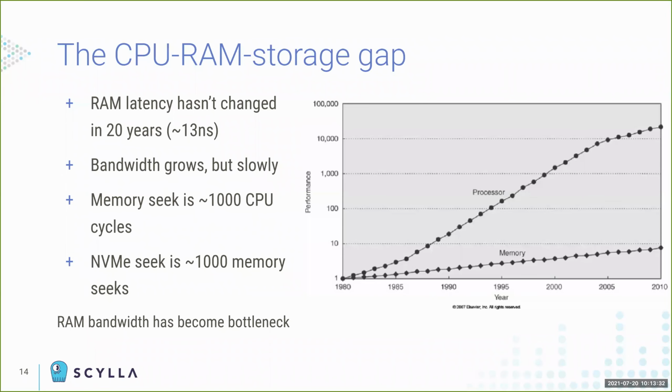So this creates a problem, because we have a lot more data, but the speed of RAM actually hasn't changed too much. The size is growing to insane degrees, but the latency hasn't changed much in 20 years. And the bandwidth does grow, but it doesn't grow as fast as CPU. So here you have a diagram that details what we call the CPU RAM storage gap. We have a growing gap between the speed of processors and the speed of memory. So now we have a problem that we can't pipe data to the CPUs fast enough. They spend a lot of their time stalled waiting for data from memory. And it has become a big problem.